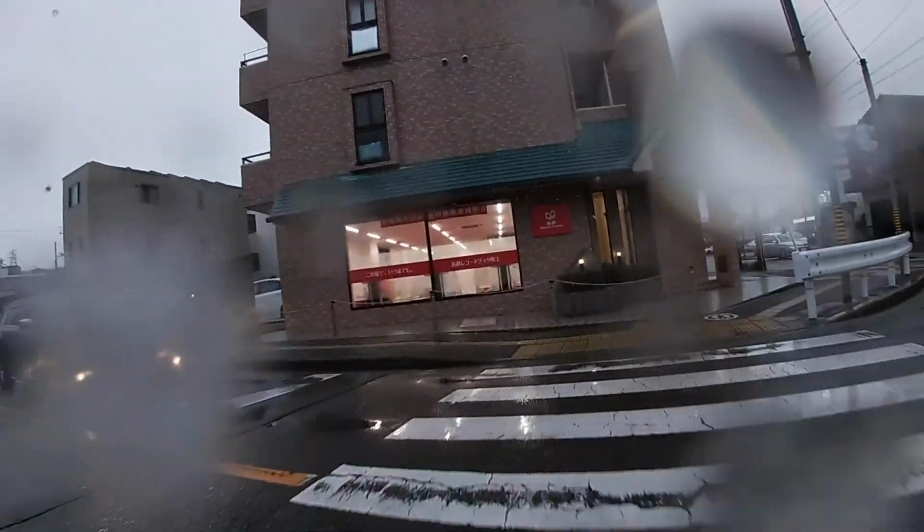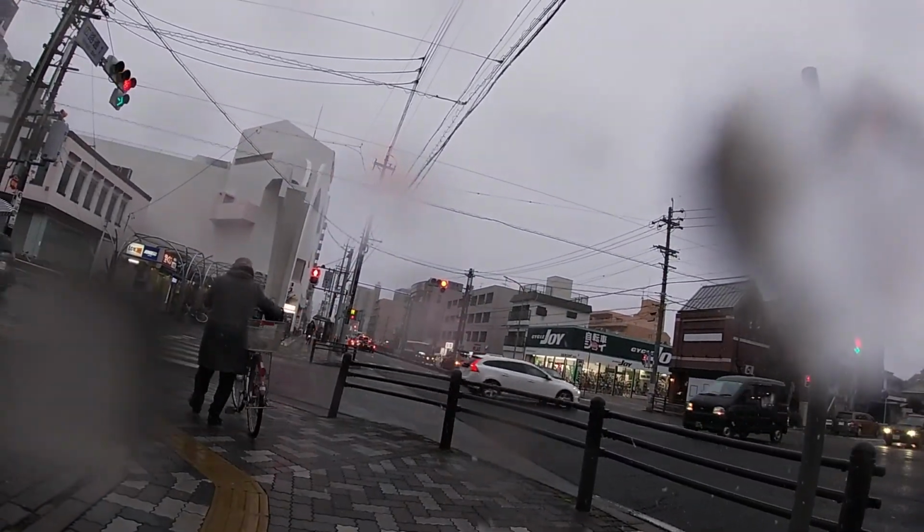So on the cycle ride home, it was snowing very, very heavily. Big, fat, wet snowflakes. We were absolutely soaked by the time we got back to my house. It was a long ride, but it was quite fun. I've never really cycled in the snow before, and my bike is not that great, but it was good fun.